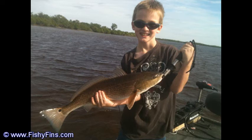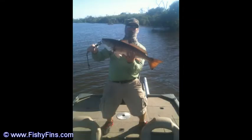Yep, it's true, and snook spook pretty easy. So if they see something moving too fast or getting too crazy, if they're sitting and waiting, they'll spook pretty easy. Now any fish, when they're feeding and there's a little frenzy and the water's moving, there's baitfish around, they'll hit any damn thing that moves. So if they're in competition with some other fish in a school, they're a little more apt to go after it.